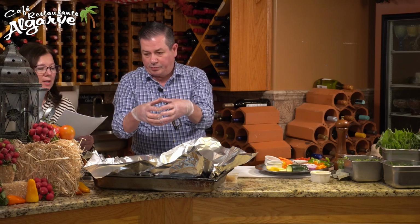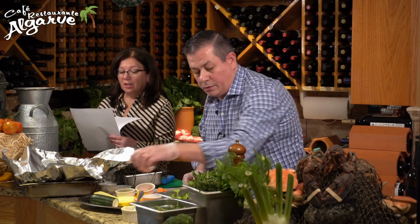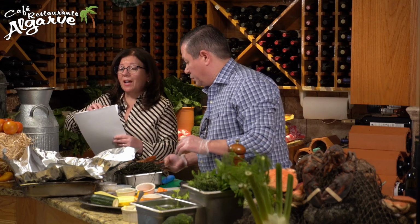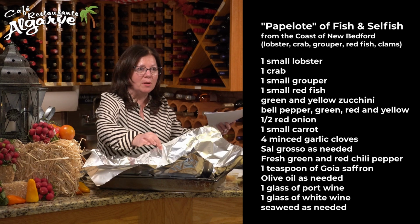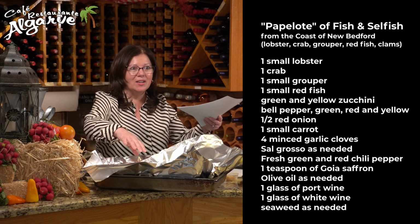Okay, so we are now on number 3, papillote, a fish and shellfish dish from the coast of New Bedford. It was very hard for me to translate papillote. This is what he's trying to make, with the aluminum foil, and he's going to put all these ingredients in here.